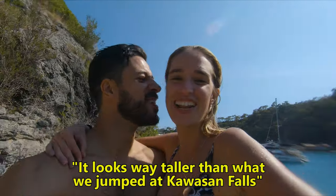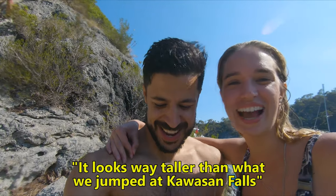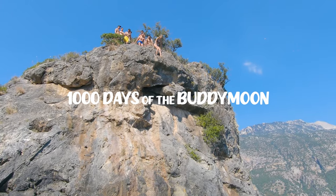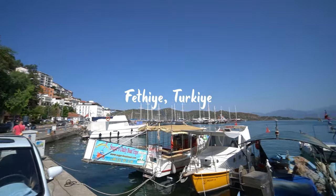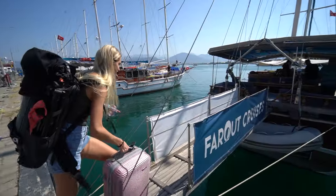Starting to get nervous now. It looks way taller than what we jumped at Cowerton for. Lee Ann! It's gonna be like walking the plank.